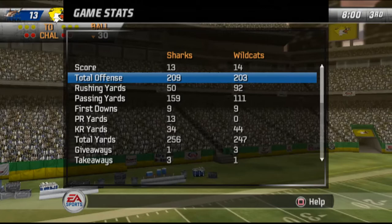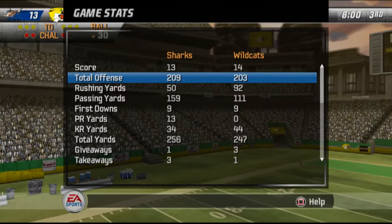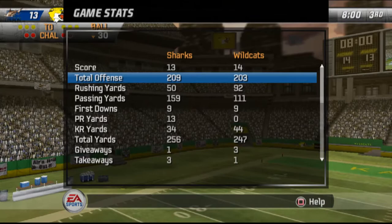44, 104 kick return yards for the Wildcats, 34 for the Sharks, 256 total yards for the Sharks, 247 for the Wildcats. The Sharks have taken away three of the Wildcats' balls, and Wildcats has taken one.